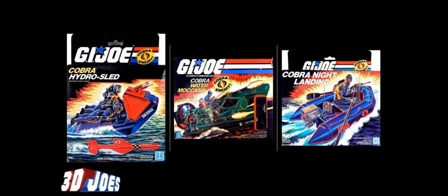For the Cobra side of it, if we're talking water, I want the Cobra Night Landing. This was such a fun toy to have back in the day. I had my eels and have Firefly sneaking into any of the Joe bases, doing what they needed to do, and then sneaking away in the dead of the night. The Cobra Hydro Sled, very underrated toy from back in the day.